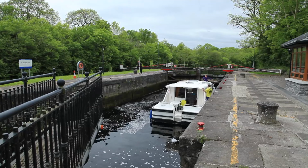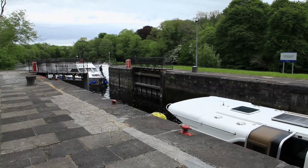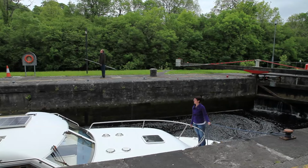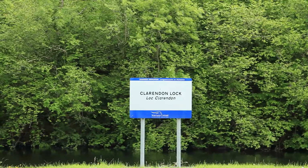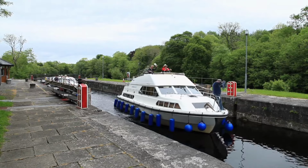Clarendon Lock at Knockvicar is the only lock between Boyle and the Shannon River. That means there's not much of a slope here. Landscapes are relatively even, and the river flows slowly. This is typical coarsefish territory.